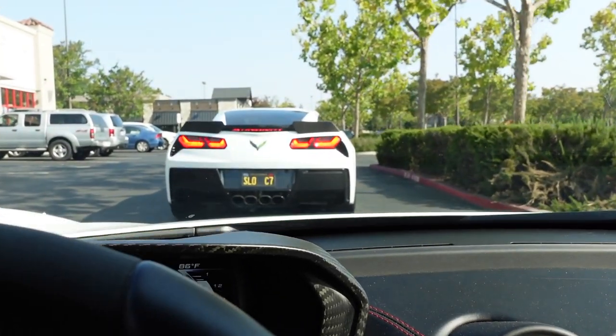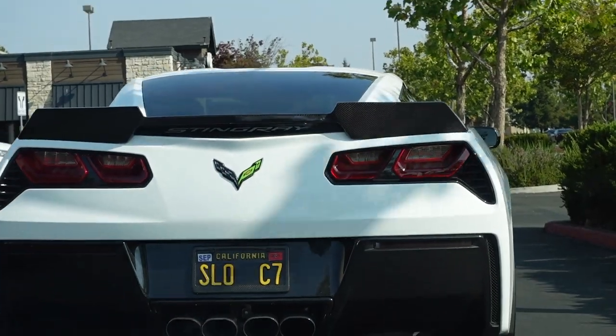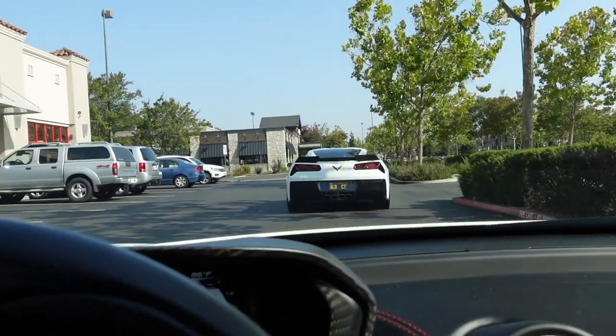Something cool about this Stingray. Look at that, the brake light. Oh, it's not on anymore, but that lights up. That's so cool.